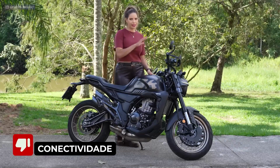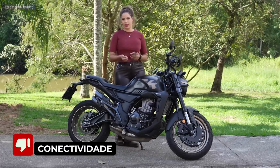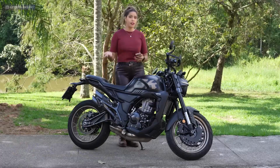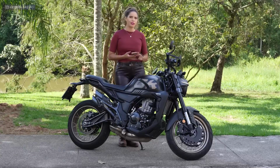Another negative point is the app, the connectivity. For you to use the map on the screen, it says you need to buy it. So I tried to buy it in the App Store to check the price and let you know, but I couldn't find where to buy it. I saw a lot of complaints from people saying there was no way to buy it and so on.